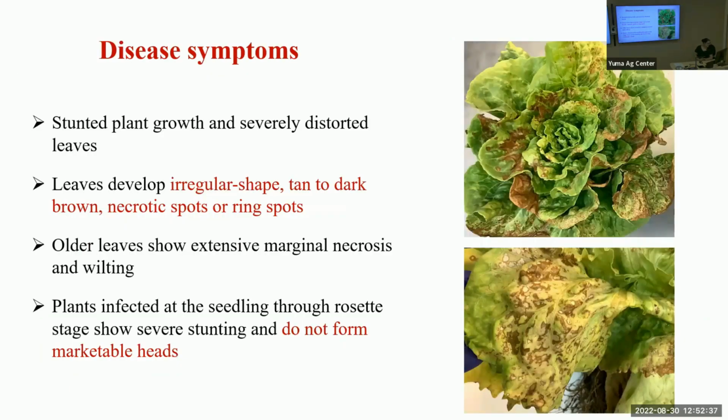Moving on to symptoms of INSV. Plants can become infected with INSV at any age, though infections at an earlier stage of development usually result in more pronounced symptoms that include stunted growth and severely distorted leaves. Initial symptoms appear as irregularly shaped brown spots or lesions, often associated with veins. Symptoms then expand into larger necrotic sections and wilting. Plants infected from the seedling through rosette stage show severe stunting and do not form marketable heads.